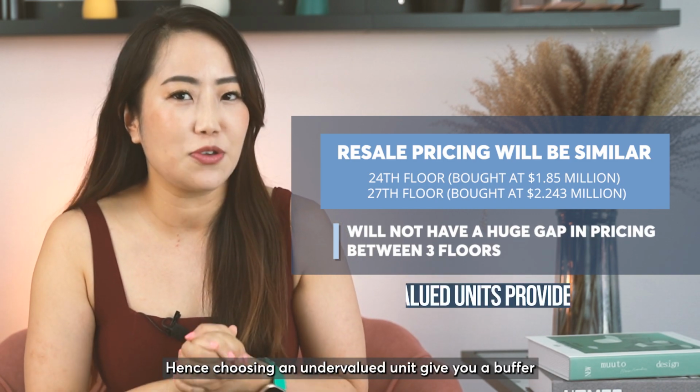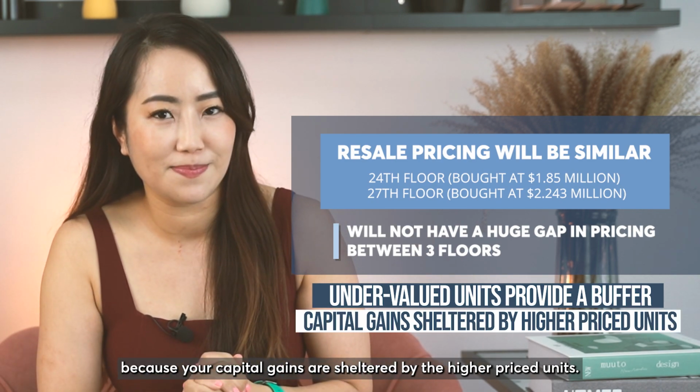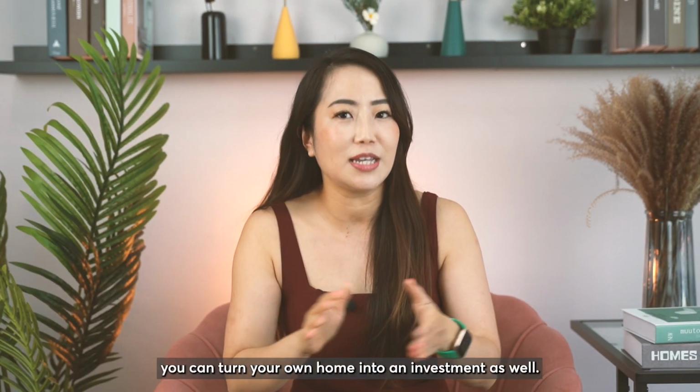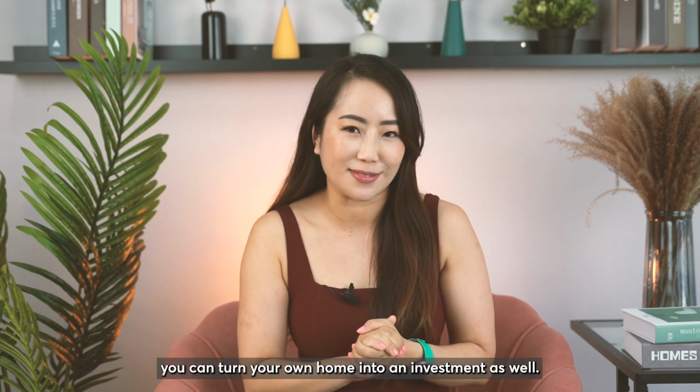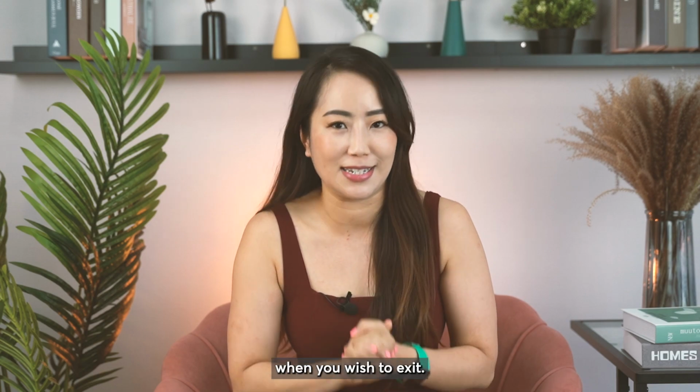Hence, choosing an undervalued unit gives you a buffer because your capital gains are sheltered by the higher priced units. By choosing the right unit, you can turn your own home into an investment as well. With this buffer, you'll be assured of profit and capital gains when you wish to exit.